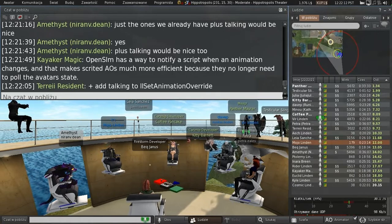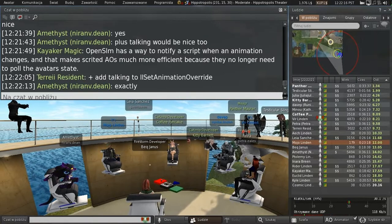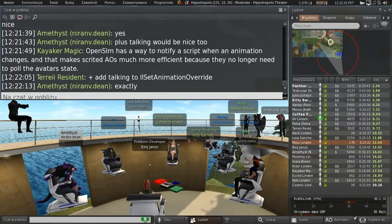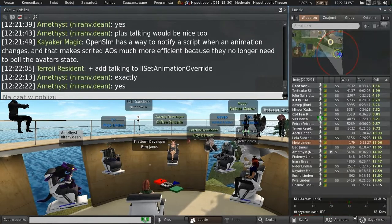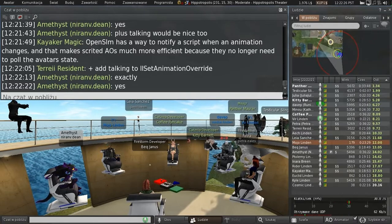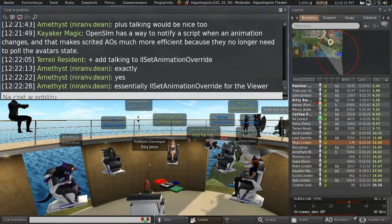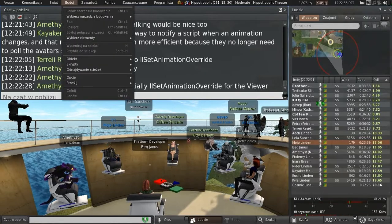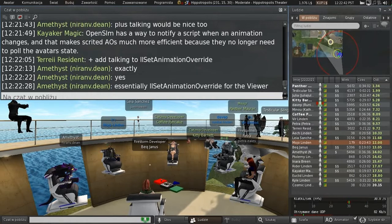Yeah. Okay, so you are actually talking about building on llSetAnimationOverride. You're not talking about being able to replace arbitrary animations with other animations. Okay. Yeah. This really does sound like the same kind of ask as UI for the particle system, if I understand it right. Which is like, yeah, why don't we have that?